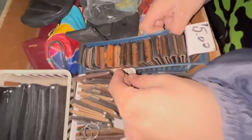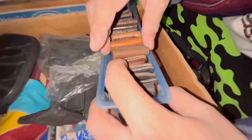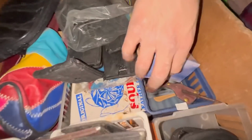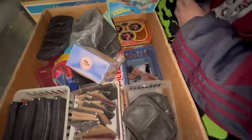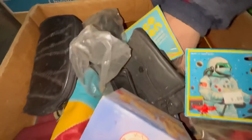Oh, see, these are $5 a piece. I told you guys. Just this little thing. We probably put 20 of these in a lot. $5 a piece on these. Look, all the sterling silver. We got moon guys, spacemen. We got, what, Anheuser-Busch? No.